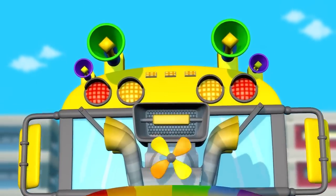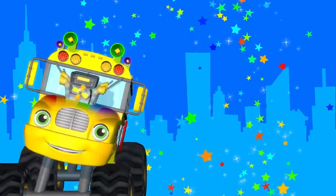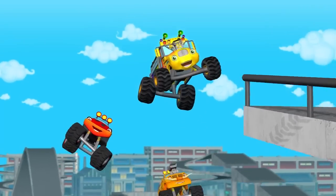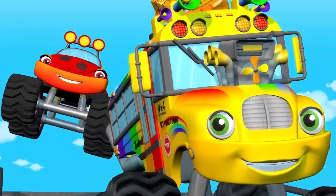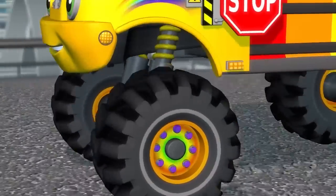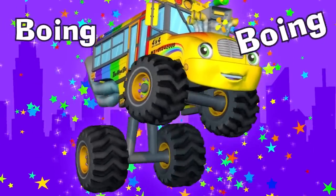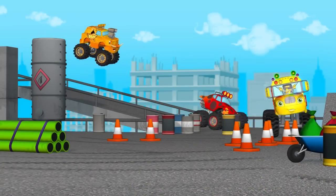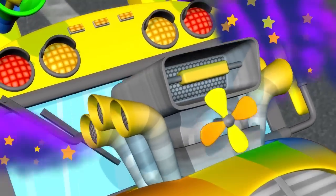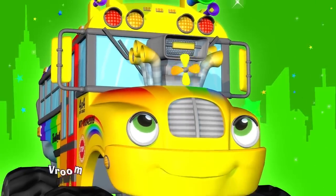The lights on the bus go on and off, on and off. The shocks on the bus go boing, boing, boing. The engine on the bus goes vroom, vroom, vroom.